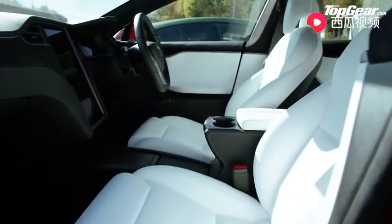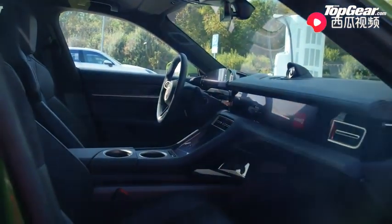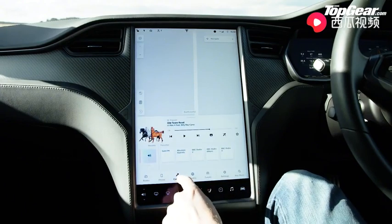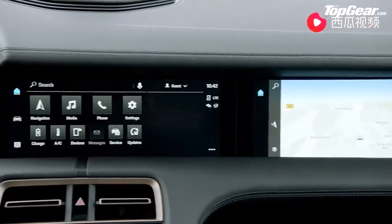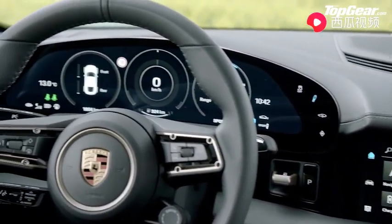In both interiors, the screen is king. Porsche prefers quantity, with 5 in total, while Tesla keeps things simpler with 2. One the size of a 5-a-side football pitch. The Porsche doesn't get over-the-air updates like the Tesla yet, although it is coming, but both have unique ways to keep boredom to a minimum.